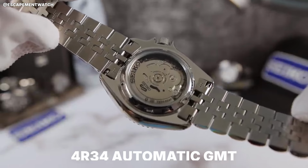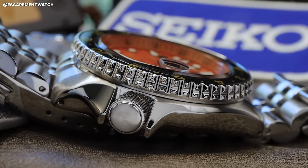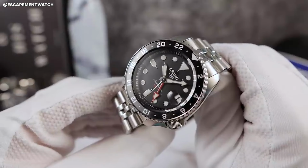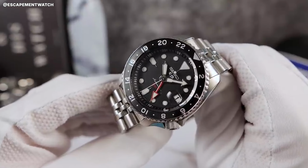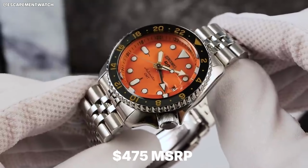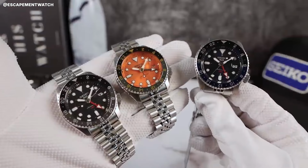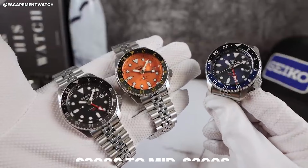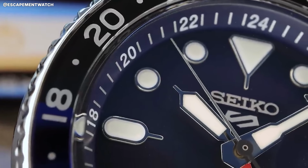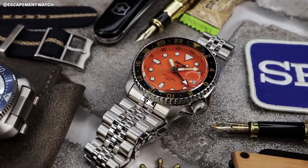Inside is the 4R34 automatic GMT with hacking and hand winding and approximately 41-hour power reserve. Over the dial, you get Hardlex with the date magnifier. Seiko USA still lists the SSK models at $475 MSRP in 2025. Street prices, though, regularly land in the mid-$200s to mid-$300s from reputable dealers, which is frankly wild value for an automatic GMT from a major brand.